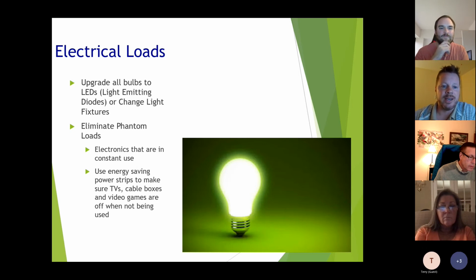They will talk to you about phantom loads. They will identify electronics that are left on. If you have teenagers or kids, or maybe even yourself, who plays video games all the time and you leave those cable boxes on, those video games on, that continues to suck electricity. So sometimes they can provide you with an energy-saving power strip. So if you hit the remote on the television, all the things connected to it will shut down, which is a big energy saver. We use those in my house.